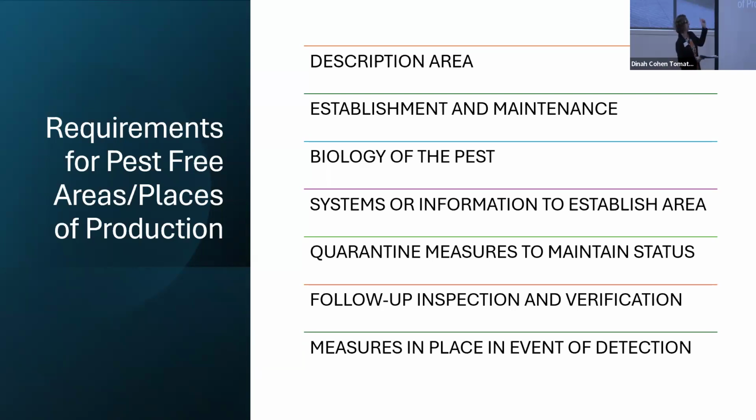I should say pest-free areas generally managed directly by the National Plant Protection Organisation. A New Zealand example would be New Zealand is free from economically significant fruit fly. We operate at a country-free, pest-free area level. Pest-free places of production, generally managed by the organisation itself, but subject to audit and enforcement at the NPPO level.